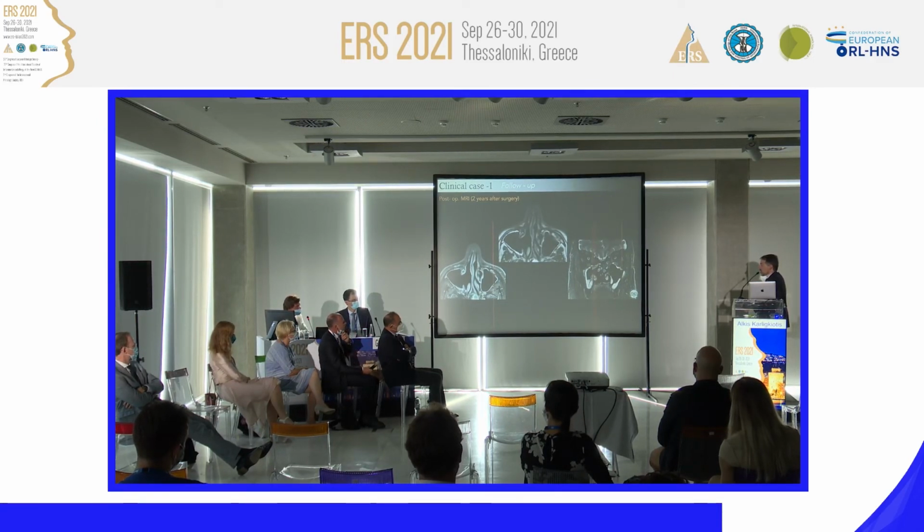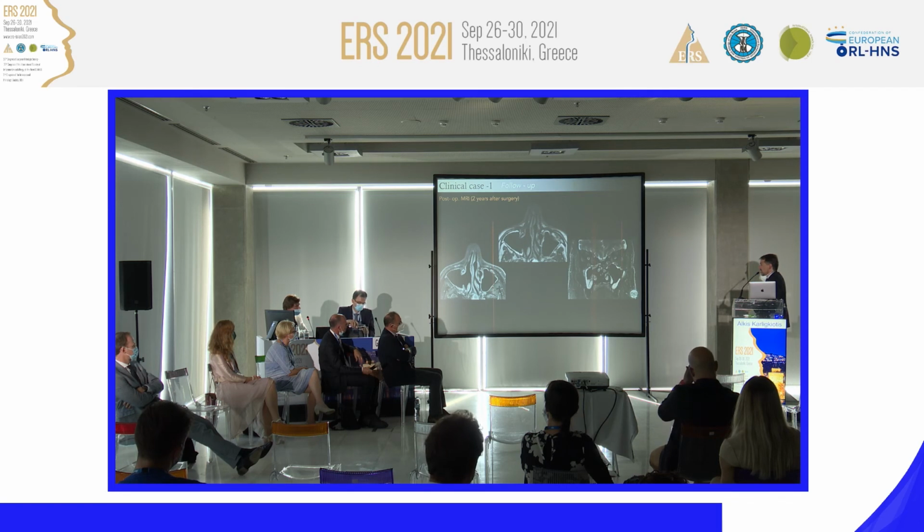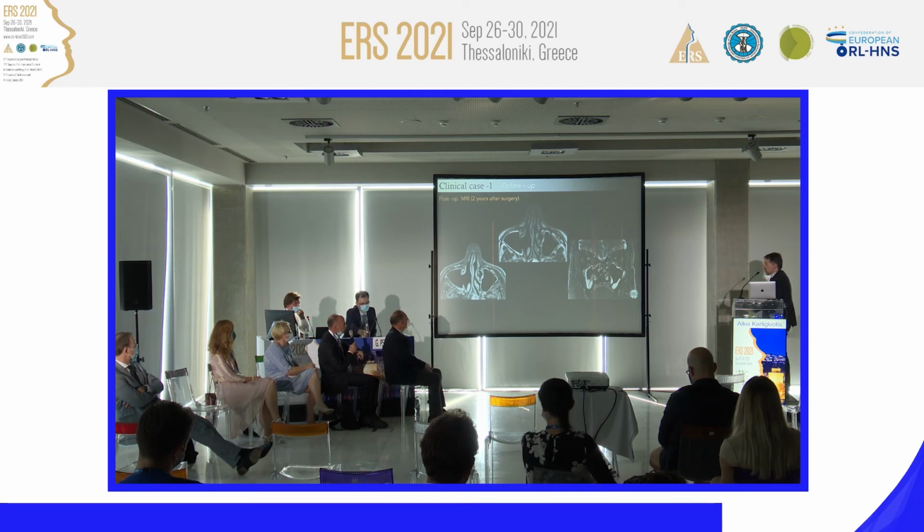I mean, if you have a good space and you don't drill very anteriorly, and you can dominate the inside of the maxillary, and you don't have to drill the anterior part, you may preserve it. But if the pedicle is very anterior and you have to drill, it's impossible to save the nerve.